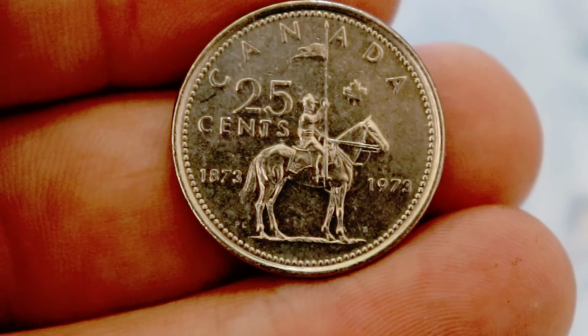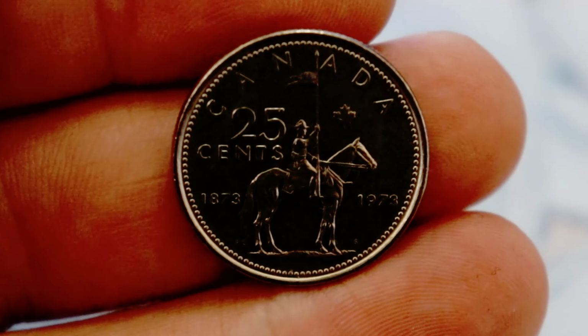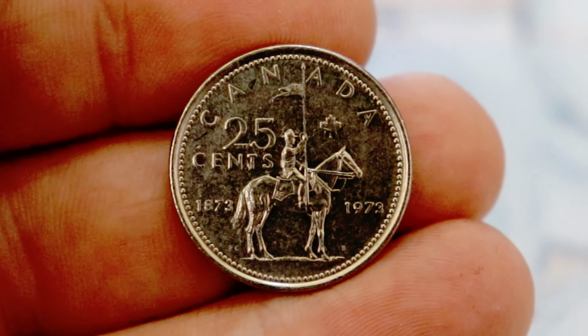Roll number 12, just got myself 2 RCMP commemoratives, both in the same roll. They're both looking in about the same shape too, so not too shabby.